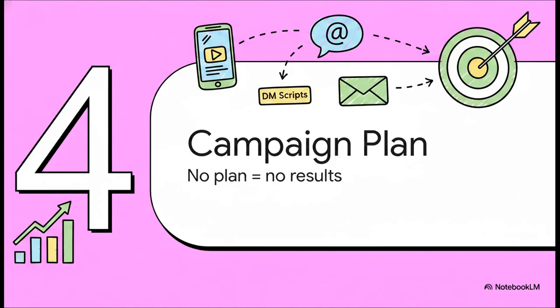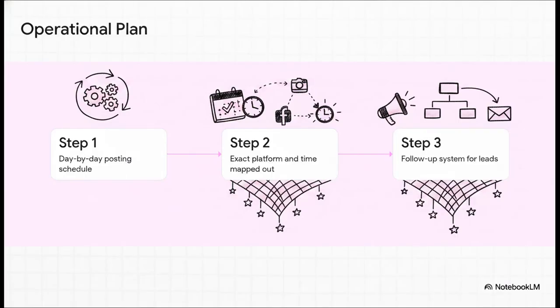Finally, we hit Section 4, campaign plan. Simply put, no plan equals no results. Because let's be real, having great marketing assets means absolutely nothing without a strategic execution plan to back them up. The audit outlines 3 mandatory operational steps here. Step 1 is having a strict day-by-day posting schedule. Step 2 is mapping out the exact platform and the exact time of day you're going to post. And Step 3, you've got to have a bulletproof follow-up system for those uncommitted leads who engage but don't pull the trigger right away. We can't let leads slip through the cracks, right?